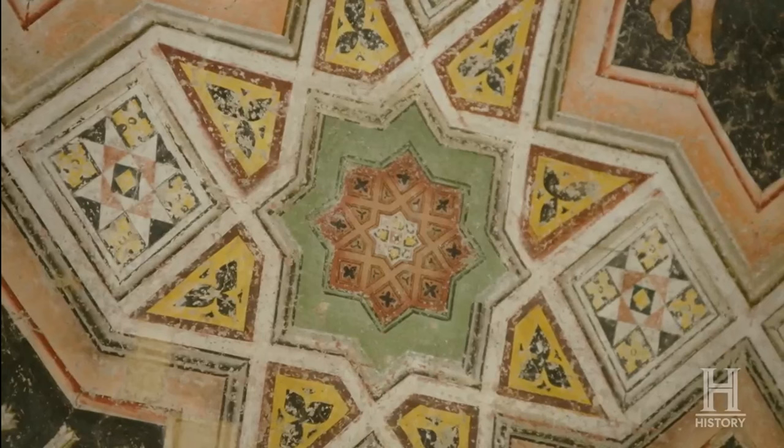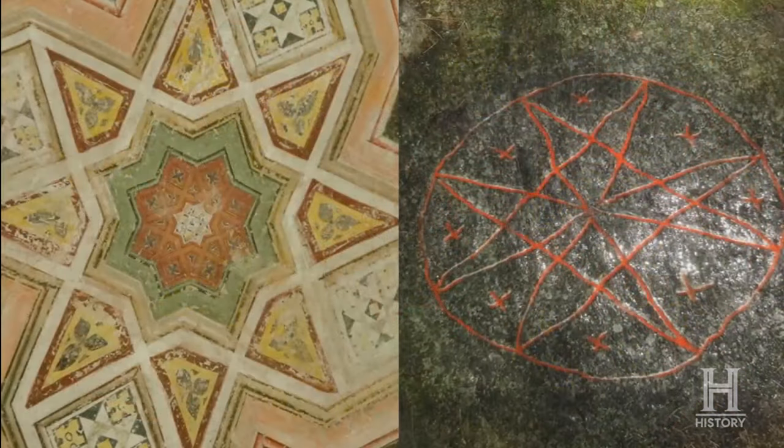Inside, Doug sees this eight-pointed star. Bedford, Nova Scotia has its own eight-pointed star carved into a rock 40 miles northeast of Oak Island.